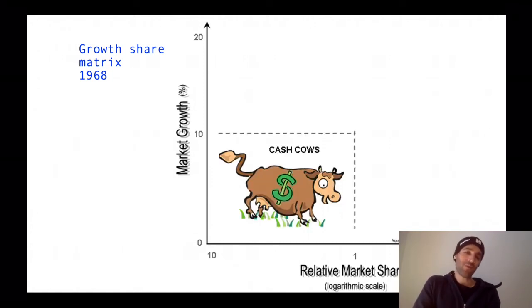So in the lower quadrant here, we have what we call the cash cows that have a big market share, but they don't grow so much. Can you give me an example of a cash cow today? So this would be, for example, oil companies. They're not growing, they just produce profits. Utilities, they're not growing, they just produce profits.